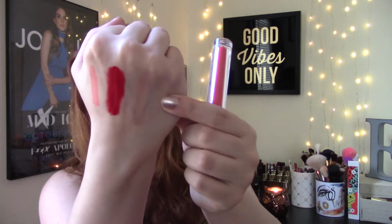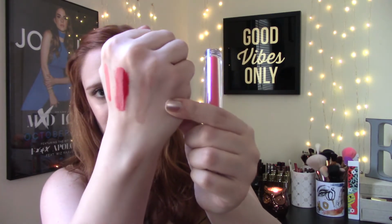It did feel really nice, though, we'll say. It's very hydrating. I have it on the very end here, so there's not much of a shade going on. I think I'm going to have to test it out a little bit more, like put this on top of a very drying lipstick, see if that helps. But it also smells good. Just going to throw that out there.